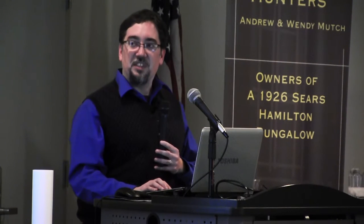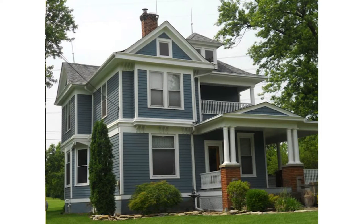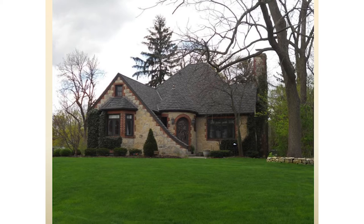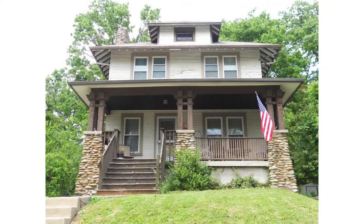So here are some examples of kit houses. This. Or how about this? This. And as you can see, these houses came in a wide variety of sizes, a wide variety of architectural styles that reflected the popular tastes of the era when they were built.